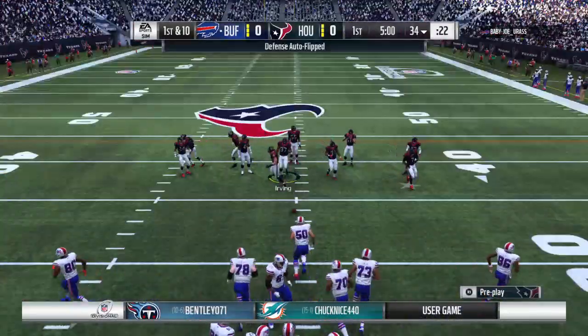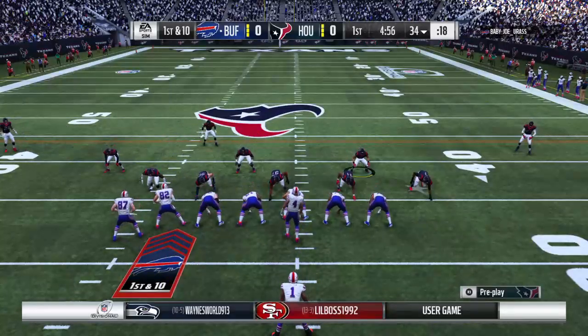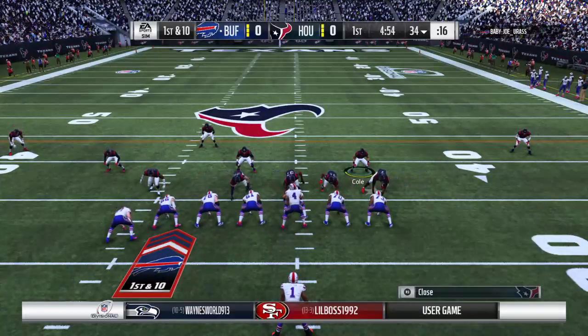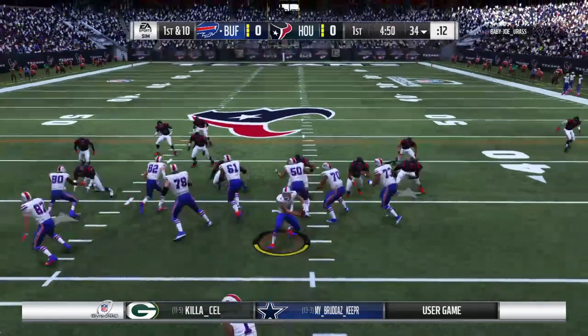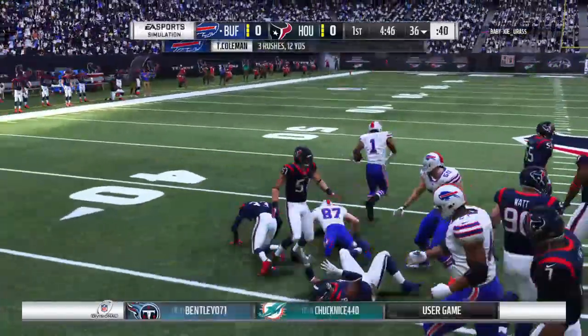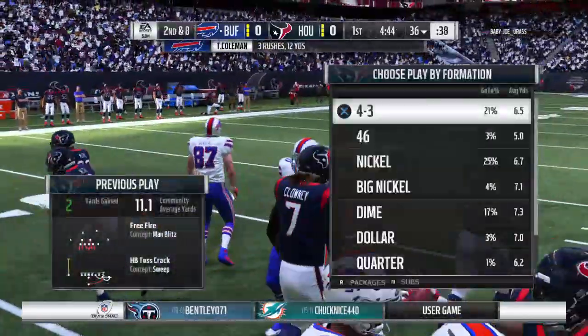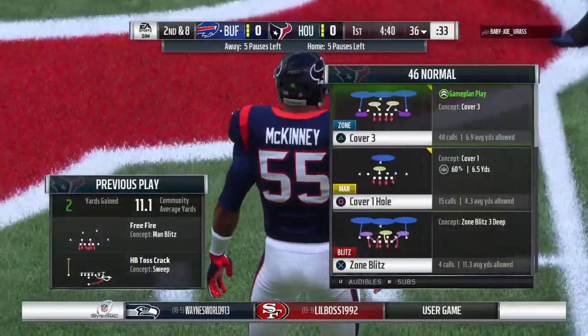From the 34 now, here's 1st and 10. 46. Here we go. 26. They'll toss it to Coleman. And the hole closes quickly. He gets it across the 35 to the 36-yard line. 2 yards on the pickup there. It'll be 2nd and 8.